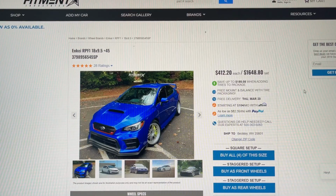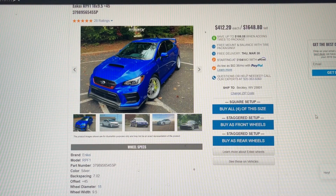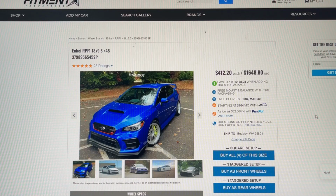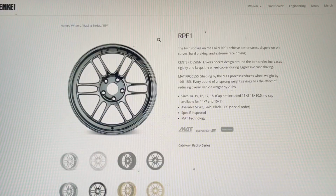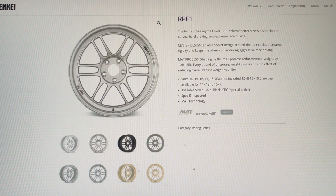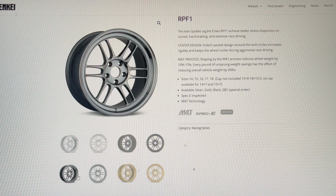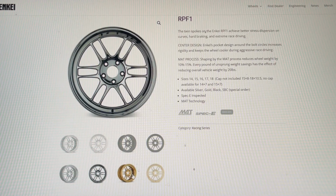And number 3 on the list, I can't say this to save my life, the RPF ones at $412 a wheel. Again, rotary forged design, 4 different collar options, 18 by 9.5 plus 45 offset, and they come in at 17.4 pounds. So they're 11.3 pounds less a wheel than the OEM. Coming from that company, they've been around forever, and that also is a classic design and just so happens to be lightweight.